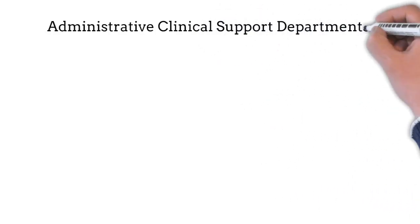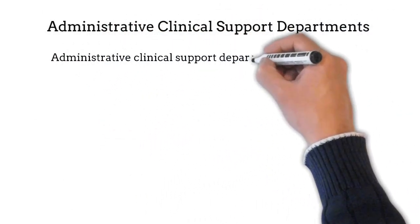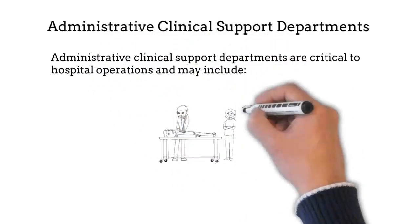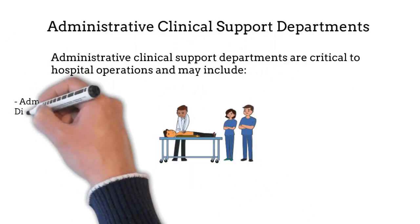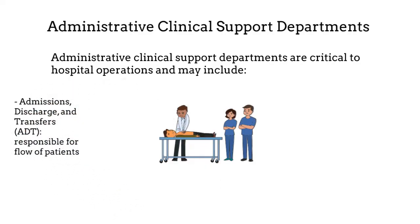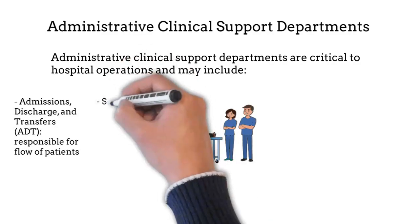There are many administrative clinical support departments that are critical to hospital operations. Some of these departments include the Admissions, Discharge, and Transfer, or ADT department, which is responsible for the flow of patients into, around, and out of the hospital. They ensure that patients are taken to rooms that are ready for a new patient, move them to a step-down unit when medically appropriate, and assist with discharging them home.